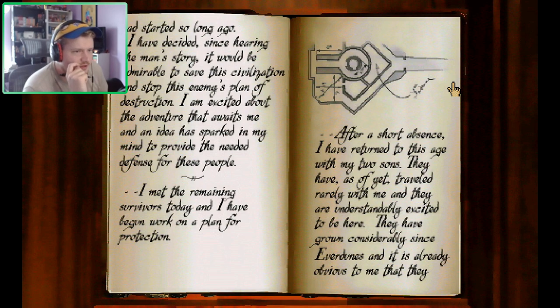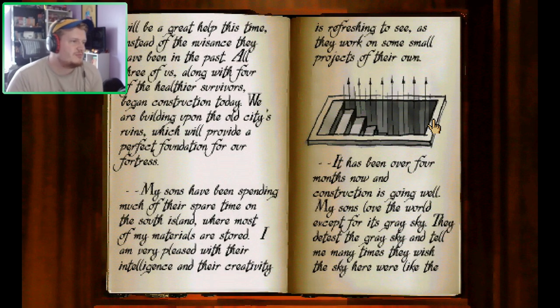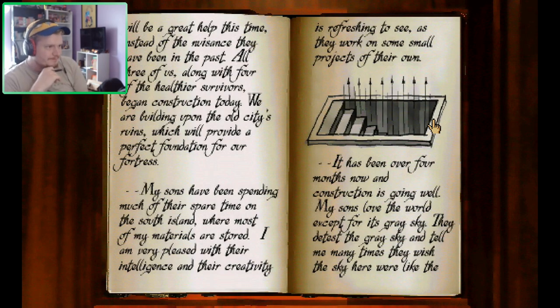I've returned with my 2 sons. They have as of yet traveled rarely with me, and they are understandably excited to be here. They've grown considerably since Everdunes, and it is already obvious to me that they will be great help this time, instead of the nuisance they've been in the past. All 3 of us, along with 4 of the healthier survivors, began construction today. We're building upon the old city's ruins, which will provide a perfect foundation for our fortress.